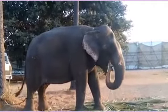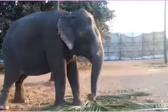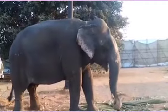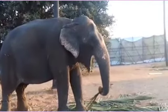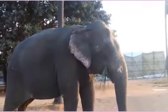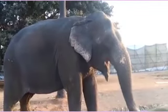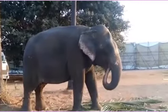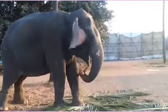Next one, elephant. Elephants have a special body part called a trunk. You all know, right? With the help of its trunk, it pulls off branches and leaves from trees for food. It curls up the trunk to put food into its mouth. Look at this video. It curls up the trunk to put the coconut leaf into its mouth. So it uses the trunk to take its food.